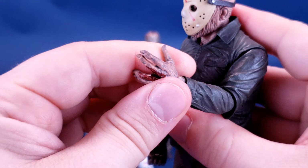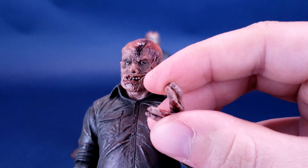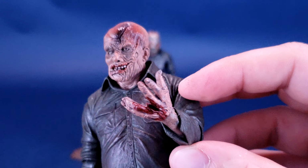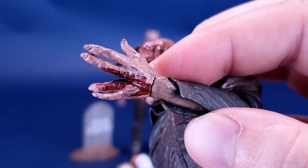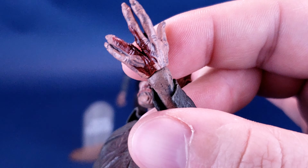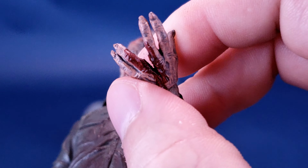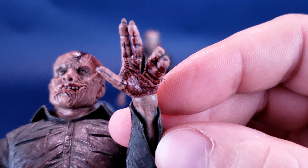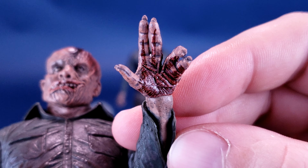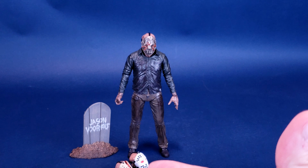Nice touch to see that NECA would have included that. Let's go ahead and just take the mask off as well. There we go. And you can finally have Jason with his split fingers. That is a nice touch. You can see how gruesome certainly that is. Ooh, that would be painful. Get a tetanus shot. I would certainly be yelling loudly. You definitely can see some nice wet looking blood. This is fresh stuff after all. He's yet to get a band-aid. I think you would probably be needing a little bit more than a band-aid to tend to a wound that severe.